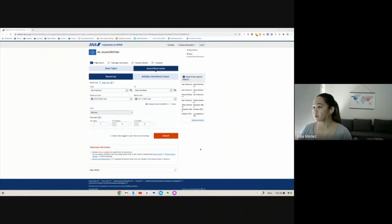So the third site where I would recommend searching for flights to Korea using Star Alliance would be ANA. Here we are searching for an award reservation. They don't let you do one-way searches, so you're going to have to do a round trip, but we'll see what we come up with here. We are searching from San Francisco to Seoul, same date, March 4. You have to pick a return date. I just picked something that was about a week out.